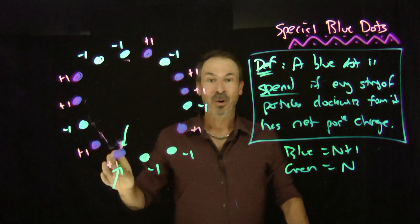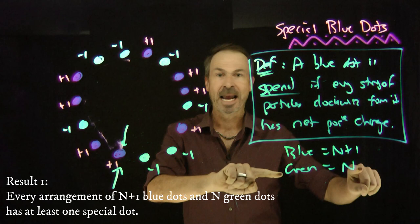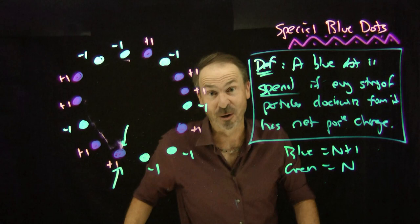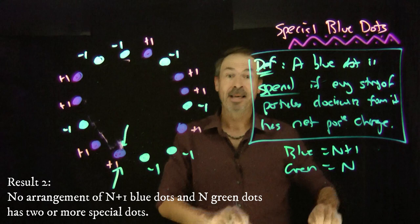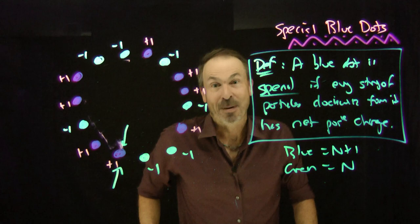So I've got several things to prove now. I just made some wild claims there. So first of all, result number one: in any diagram of n plus one blue dots and n green dots, I claim there's at least one special blue dot. My second result I need to prove: in any diagram of n plus one blue dots and n green dots, there can't be two or more special dots. In which case, that leaves the option of only one special blue dot in any diagram like this. Okay, let me prove that.